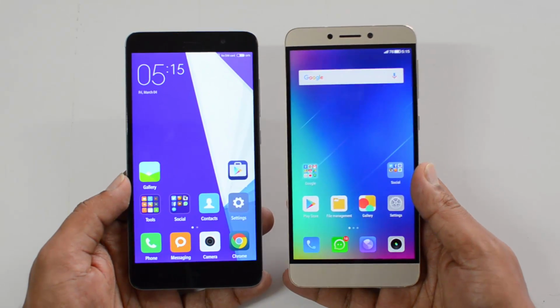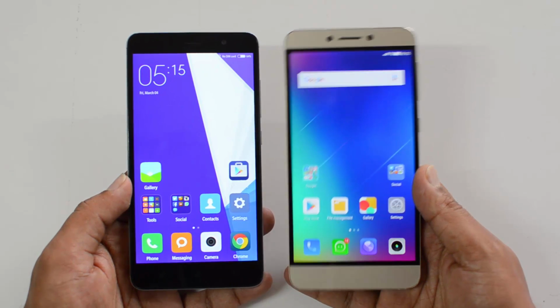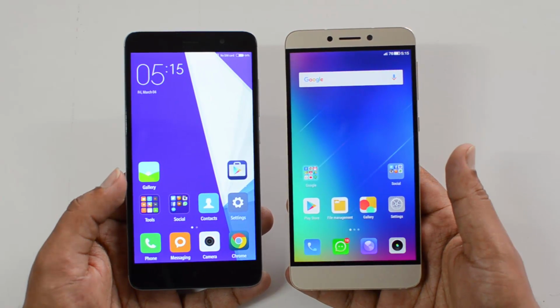But having said that, the LeEco isn't a bad performer. It comes with decent performance all around. The software isn't really that great, which could be improved with upgrades. Now let's move on to the camera aspect.